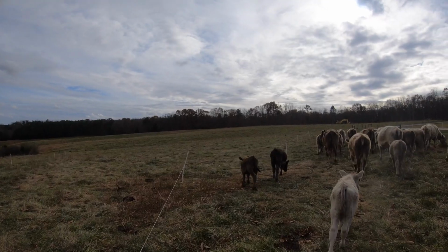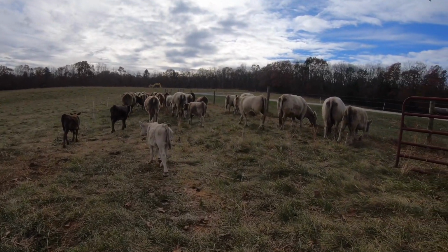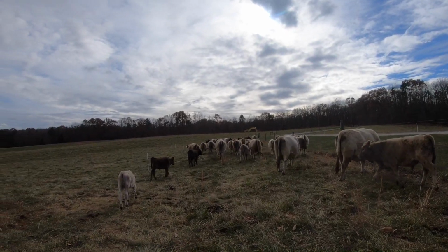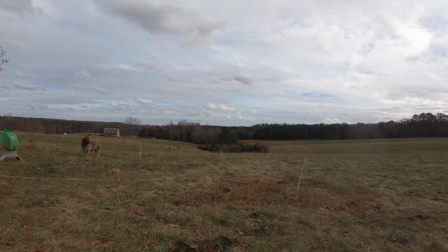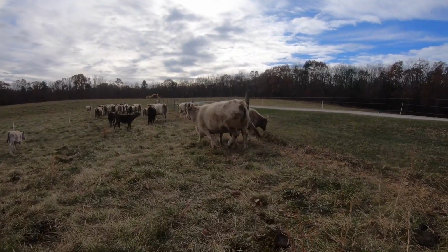Calves, the only problem that we have is they'll kind of slide into this wire right here. It's too tall, but if everybody keeps moving, then they'll go with them. There her bull is talking to them. And there they go. They figured it out.